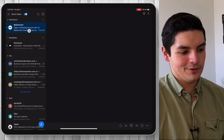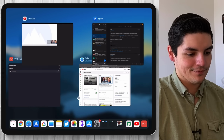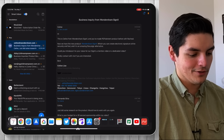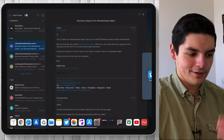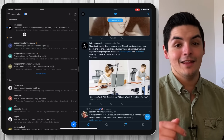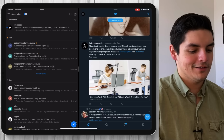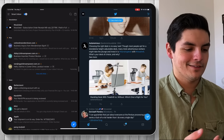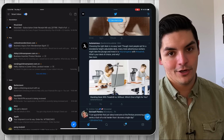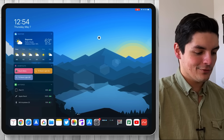This is what it looks like when you open it up. It works with all the different gestures and all the different multitasking ones. So if I want to multitask with Twitter, it still works. It just gets smaller, obviously. So big fan of Spark. Highly recommend checking it out if you're not happy with the native mail client that Apple provides. Because like I said, it's been a little iffy since iOS 13.0 and iPadOS 13 came out.